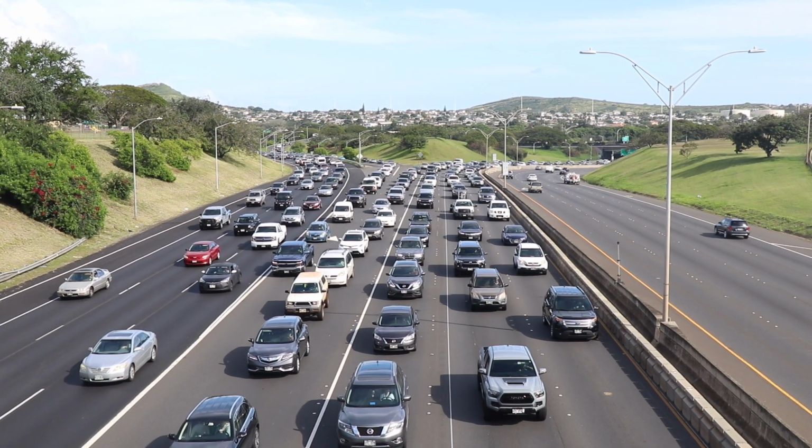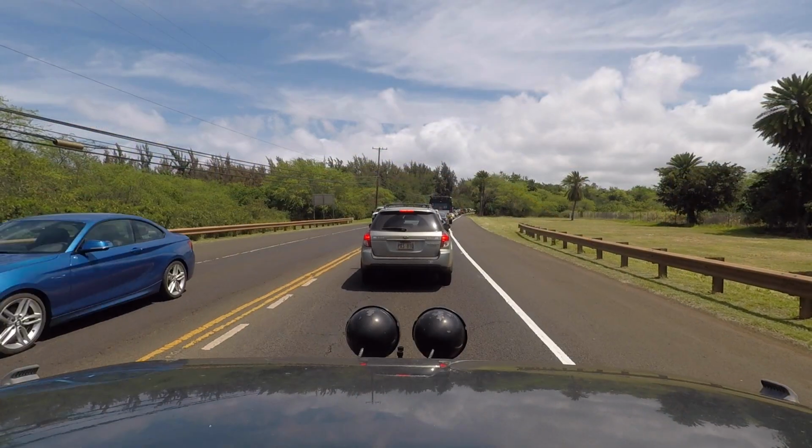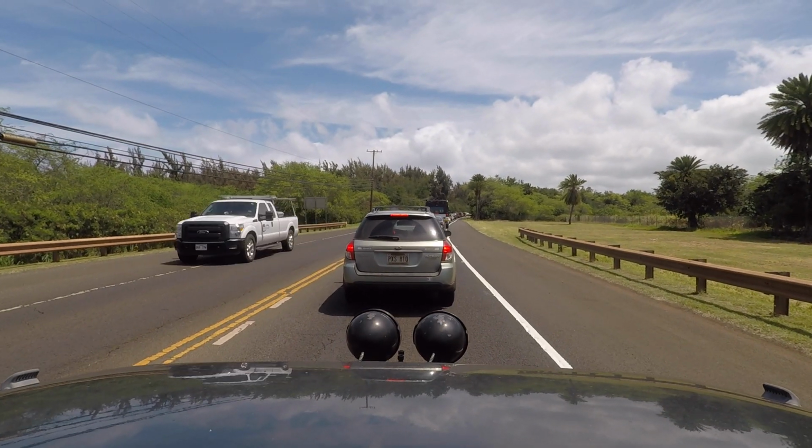There's almost 1 million people living on our island home, and some mornings it can feel like every one of them is on the road with you. It's helpful to try and plan your drives around this, as even the back roads can grind to a slow crawl. Come on!